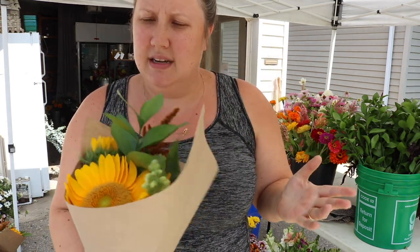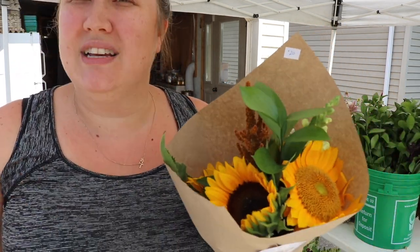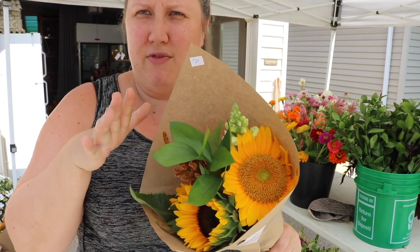It might not be the same for you in the area that you live, which is why, if you're a flower farmer, I definitely recommend finding a local wholesaler that other florists in your area purchase from, and figure out what your stem cost is going to be on your bouquet from there.